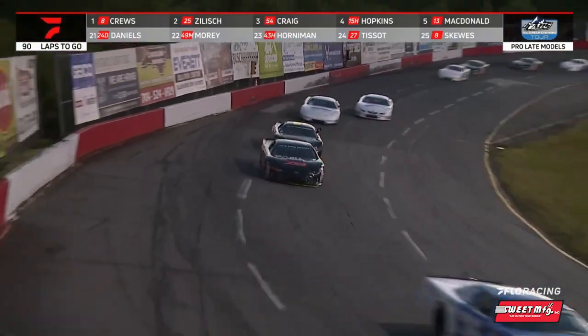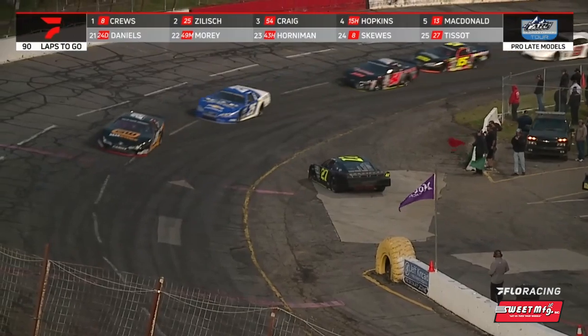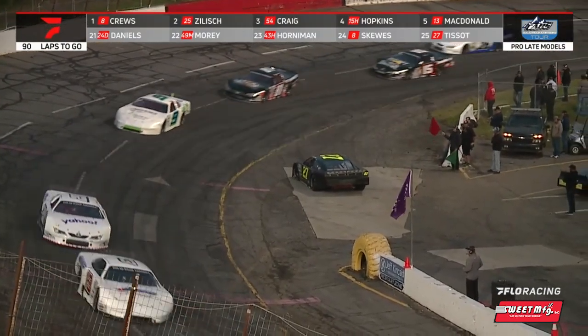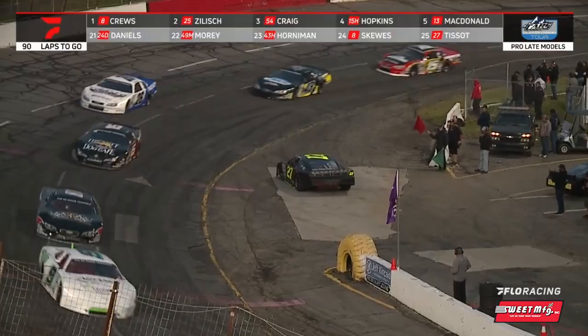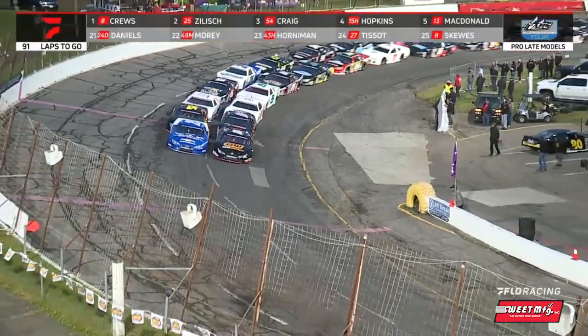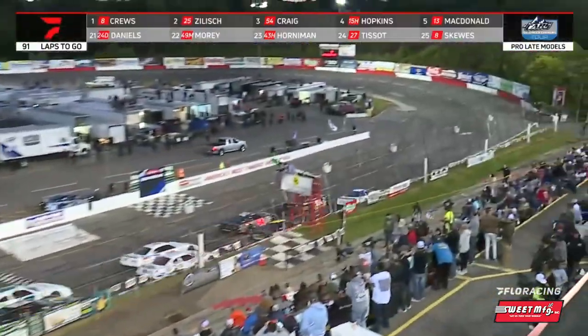Trouble, turn 4. One car has spun on the 4th corner, and it will slow the field just 10 laps in. And that is the number 27 of Lee Tissett, who has gone for a slide. Into the KRC power steering restart zone they come. It will be Brent Cruz, the control car, to get us back underway with the Pro Late Models at Hickory.